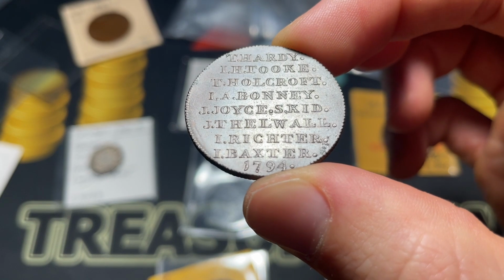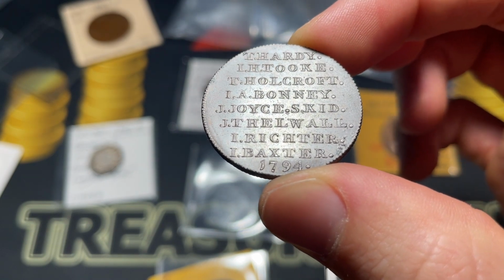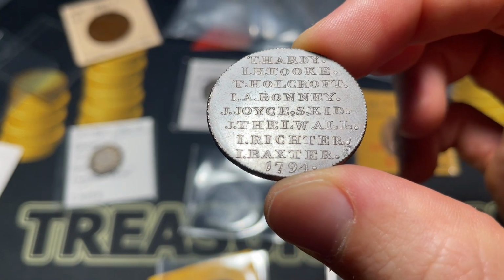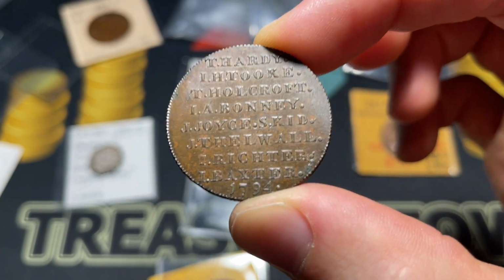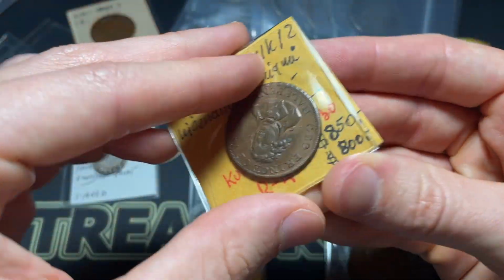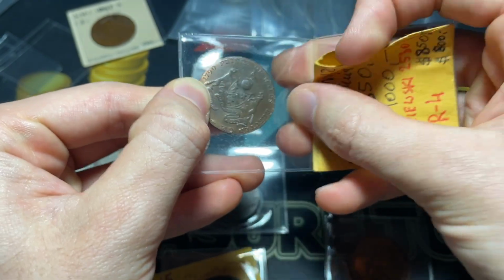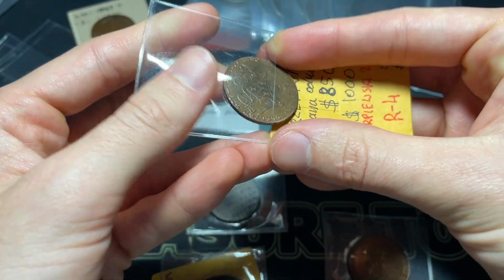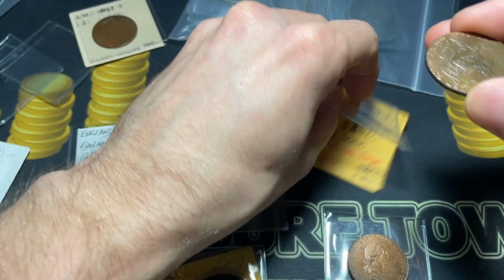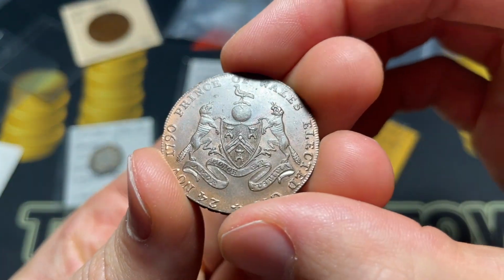I. Baxter, I. Richter, J, or maybe L, I'm not sure. I. A. Bonney, maybe those are L's, maybe they're I's. 1794, again, remarkable condition. These coins are just looking fresh, and this one has a catalog value potentially in the $800 range. That seems pretty high to me, but I am excited to see the object of interest here.